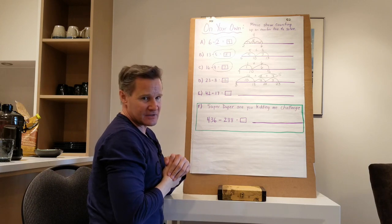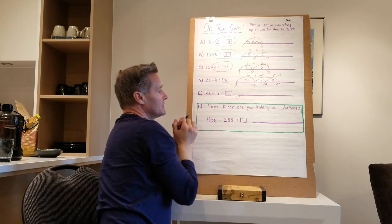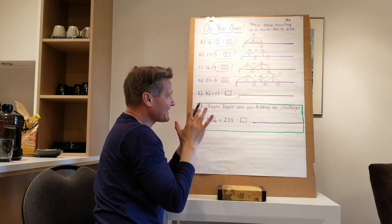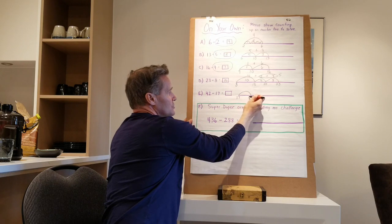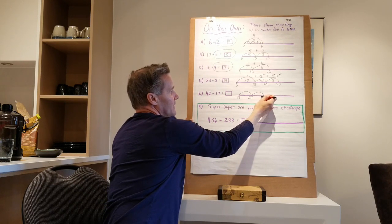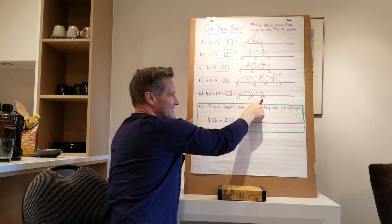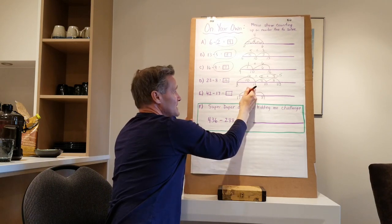42 minus 17. This is pretty tough. We start with that 17 down there. Some of you might take 17 to 20 and add a 3. I like to go by 10s right away. So 17, 27, another 10, 37. I can tell already I don't want to go to the next 10 because 37 plus 10 more is 47. I'd be past my number. So I stop there. These went up by 10s.